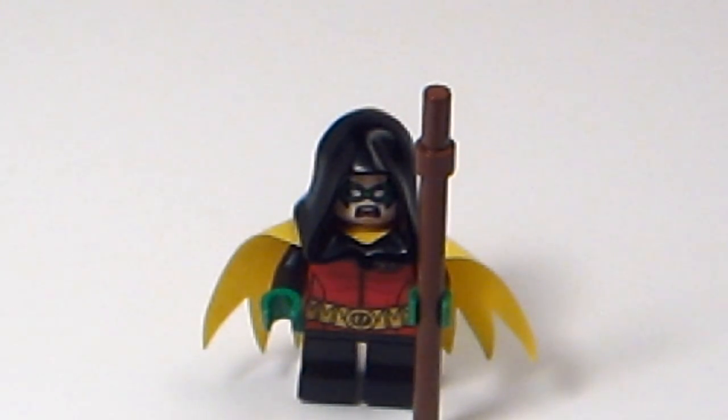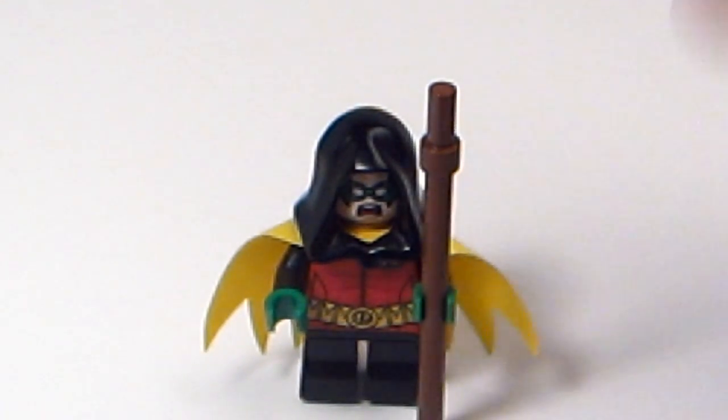Here's Robin, our boy wonder. Again, it's kind of the old school cape, the more plasticky cape. And I guess since they're calling him Young Robin, that's why they made him shorter. I guess it depends on how you feel about that. If you're going for character style, I guess you would say it's not bad, being shorter, but I prefer real minifigure legs, and not the ones that you can't really do anything with.